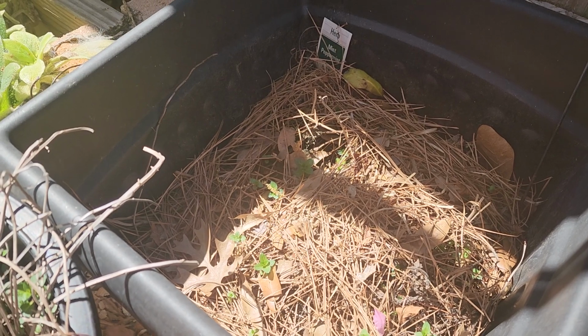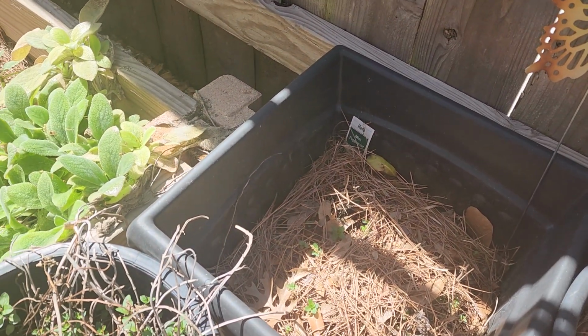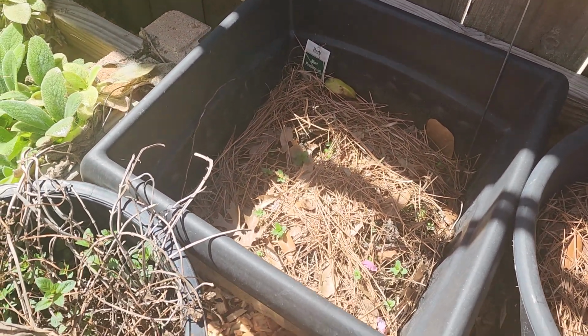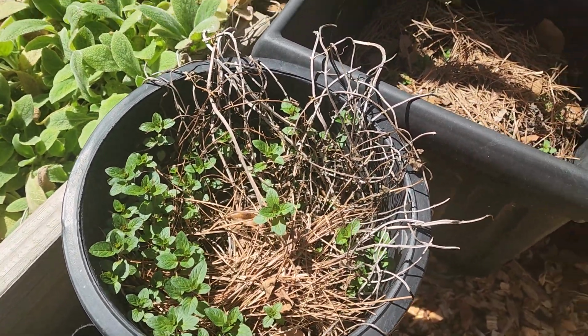I am going to throw some compost on top of this. And then probably some more leaves. Or what I'll probably do is take some of these pine needles out, throw the compost in, put the pine needles back. Same with my chocolate mint. It is coming back beautifully.